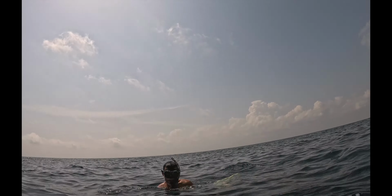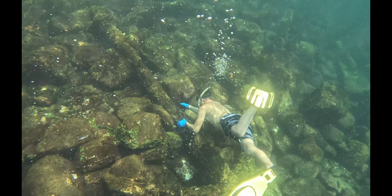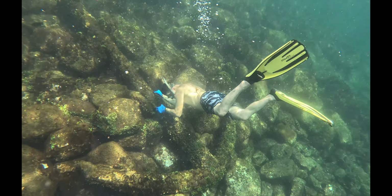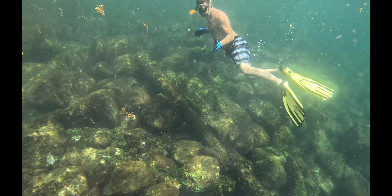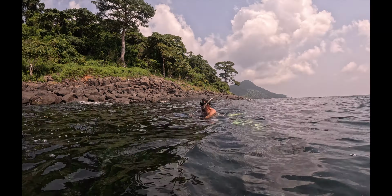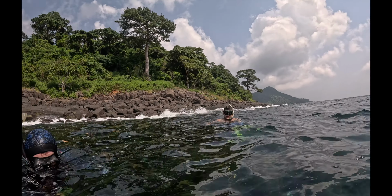It's amazing. Huge. There's like a half rusted one right here. You see this one?